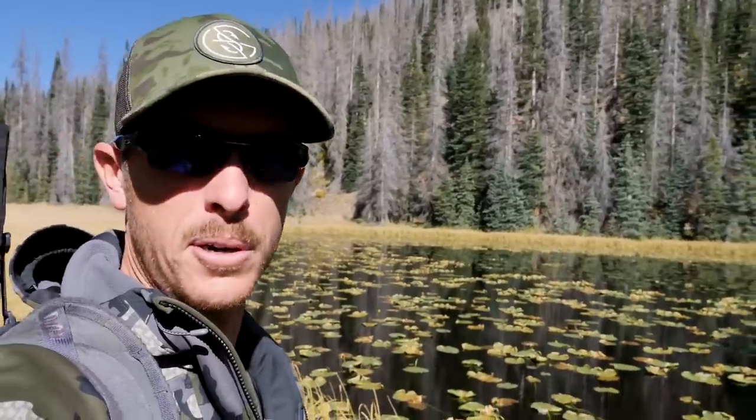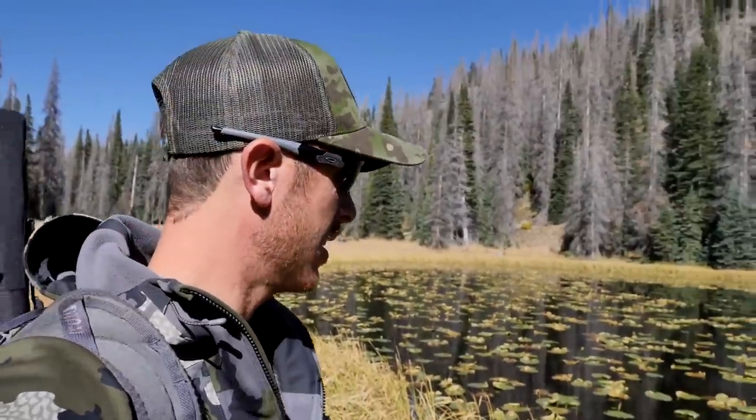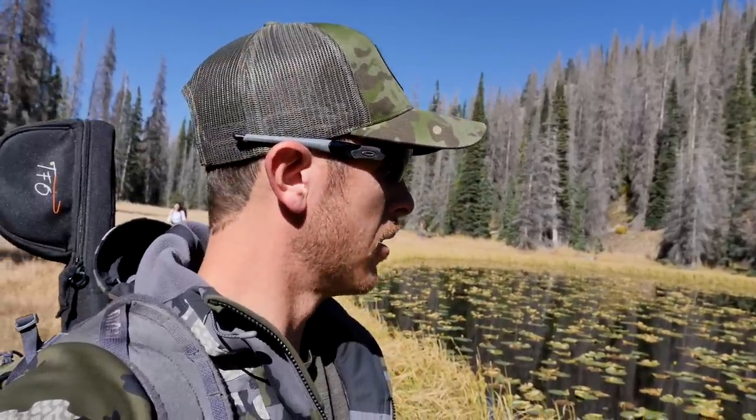If you're really hungry up here, you just scoop up a bunch of salamanders and have some salamander hot dogs. I'm not seeing any surface pops like normally you would see every once in a while, a trout just coming up and eating a bug at the surface. So we're gonna continue down the mountain to try to find some moving water.